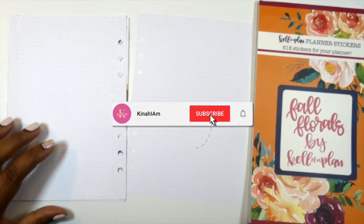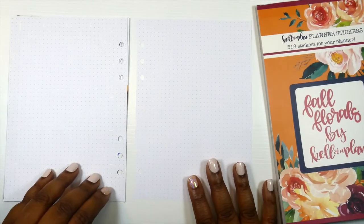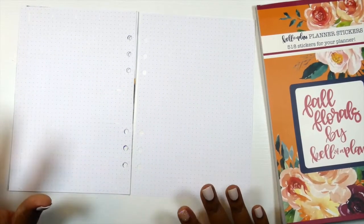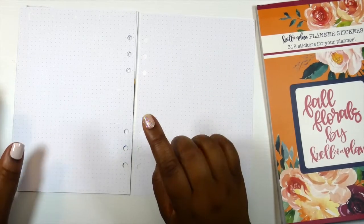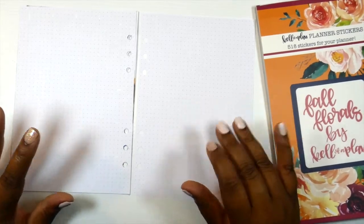Today I'm going to be planning for the week of October 4th through the 10th in my A5 Notique planner cover. Y'all, through the month of October, I will be continuing with my Bujo magic.